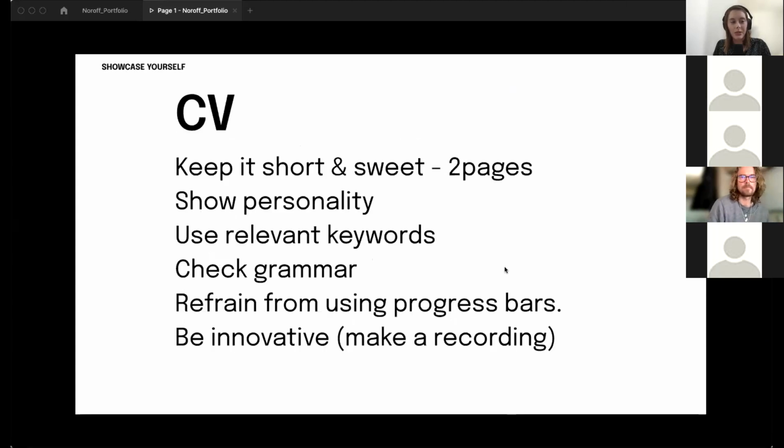That brings me to CV or resume. I'm not actually sure what they call it in Norway, but in South Africa, CV, and probably generally all over the world. But essentially, your CV should be short and sweet, no more than 2 pages long. You can show a bit of personality, show them what you're about, show them a picture or bring a bit of personality in your resume or CV.